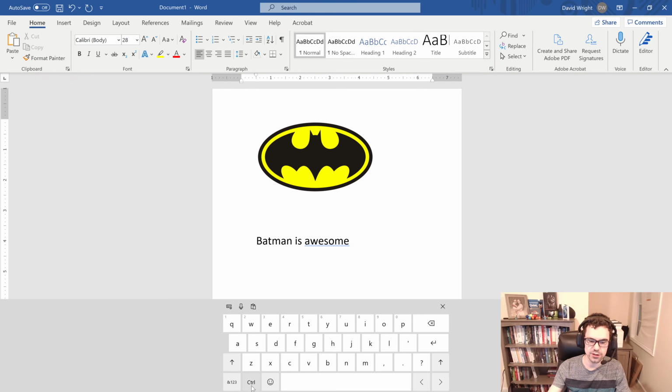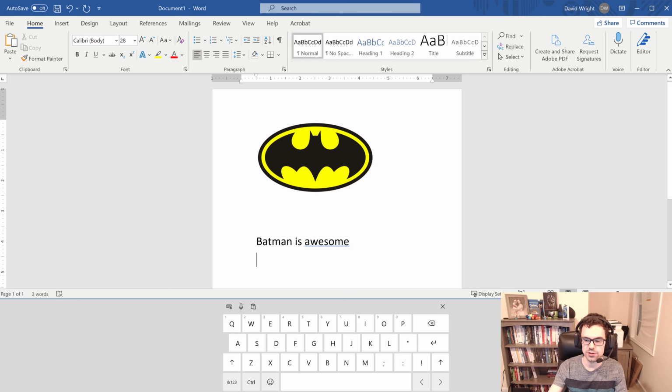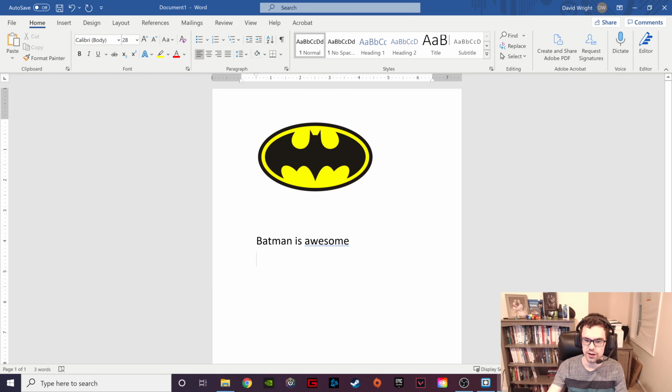If you press Control, and while pressing Control, you press C, that's copy. And if you press Control again, and while holding Control down, you press V, that's paste. It's the most effective key combination ever. And so again, that's Control C, Control V, copy and paste.